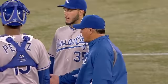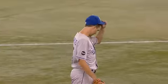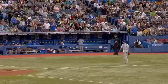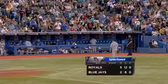Gets on with a base hit, turns the lineup over, and sends Jeff Francis to the dugout. Francis goes 6 plus 3 batters. He leaves with the lead. Greg Holland, the hard-throwing right-hander, will come on trying to protect this Royals lead.